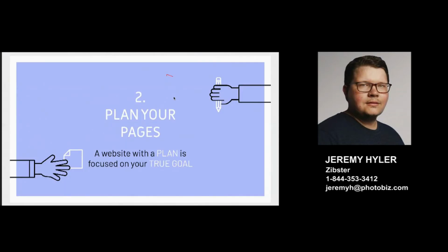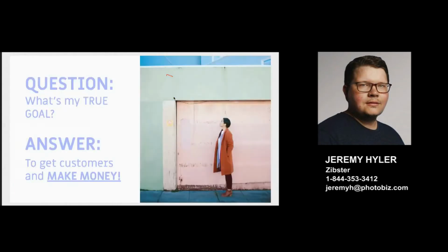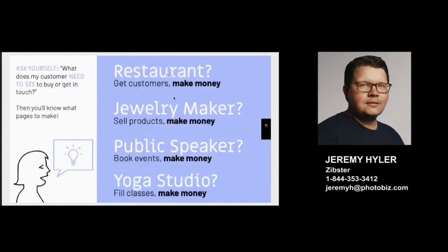Planning your pages. So that's the true goal. What do you want to focus on? So the question is, what is your true goal? The answer should always be to make money. So that's what you want. You want customers to be able to book you to make money. So, if you're a restaurant, you're trying to get people to book with you. You're trying to get customers to make money. If you're a jewelry maker, you're selling products. You want to make money.